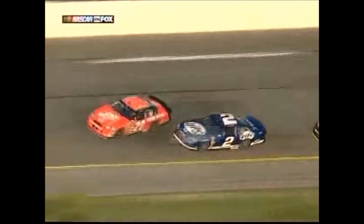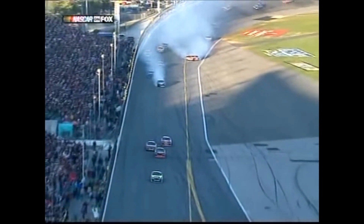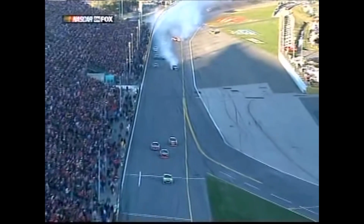Let's watch it. I don't know if Kurt got into the back of Tony or not. Let's wait till we get around here and see. Tony's car just, Tony hit the apron. He got down on the apron. He got a little bit loose. Kurt was all over the back of him, and there he goes. Tony's dropped the window net on his car. That's a signal to safety workers that he is okay.